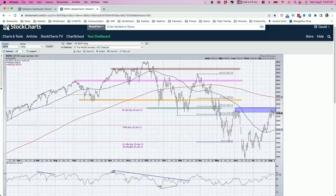What this also means is if and when we do get above 4,200, I would expect quite an influx of buying once investors recognize that 4,200 is no longer holding as resistance. And that basically opens the door to further upside potential. The 200-day moving average and the last Fibonacci retracement level are all around 4,320 to 4,330. That would probably be my next upside objective if we break above 4,200. First things first, though, let's pay attention to this blue shaded area.